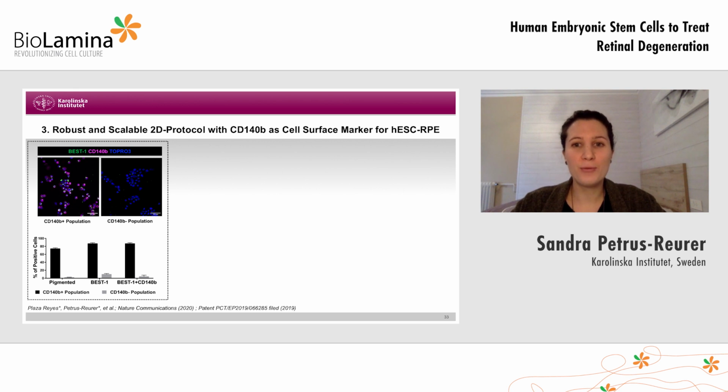So in the quest of improving this EB protocol, we invested some extra efforts in developing a more robust and scalable 2D protocol, aided by the identification of an RPE versus stem cell specific cell surface marker, CD140B. That was actually identified from a commercially available antibody screen of 242 cell surface candidates.